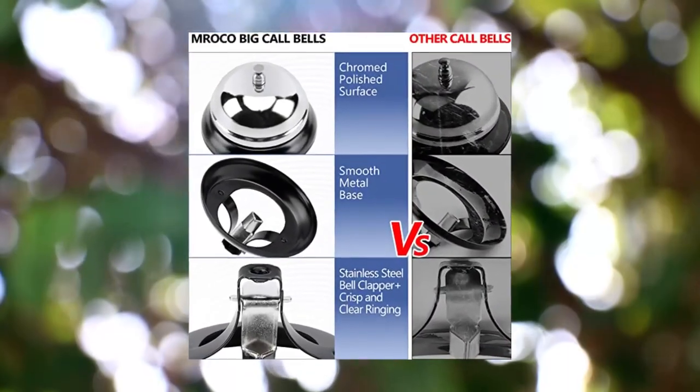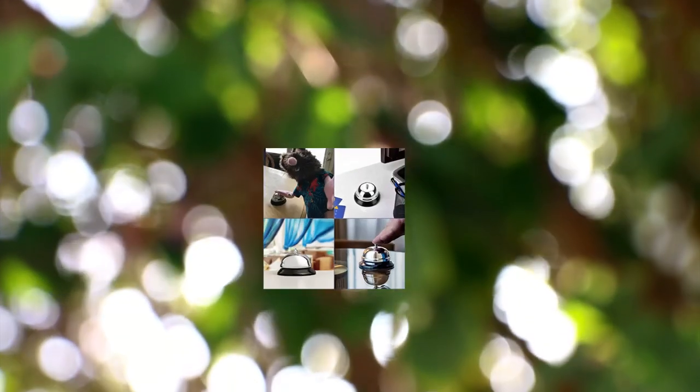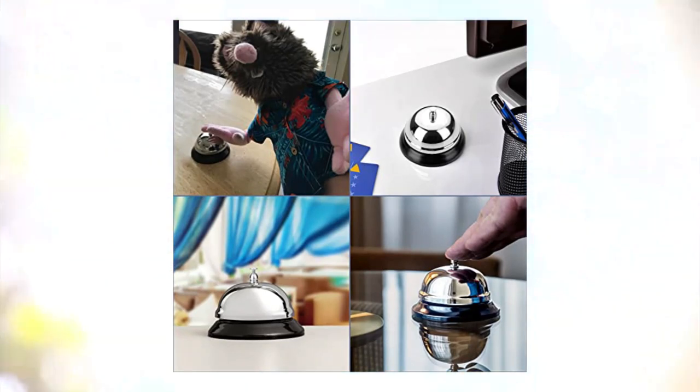Ding ding ding. Push down with your palm or one finger to make it ring loud and clear without driving you nuts. Trendy and easy to gain attention.